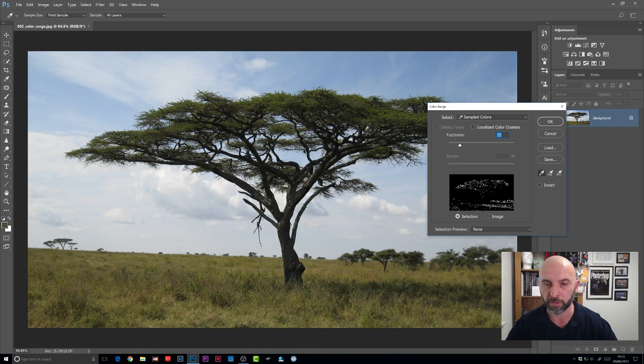So what I can also do now is if I hold down my shift key, I don't know if you'll see it on your screen, but there's a little plus icon that comes next to the colour sampler. So now I click and I drag over the branches and the leaves here, because they're not all going to be the same exact kind of green. There'll be a few variations in there. So by me holding my shift key down and dragging over it, it's going to pick up a lot of them. And you can see now in the preview, the tree has gone pretty much white and the ground has as well.